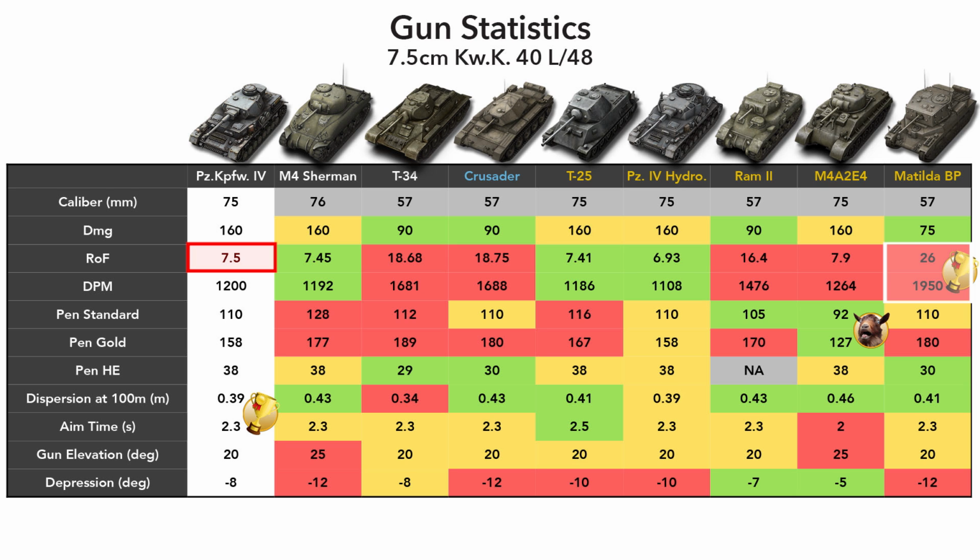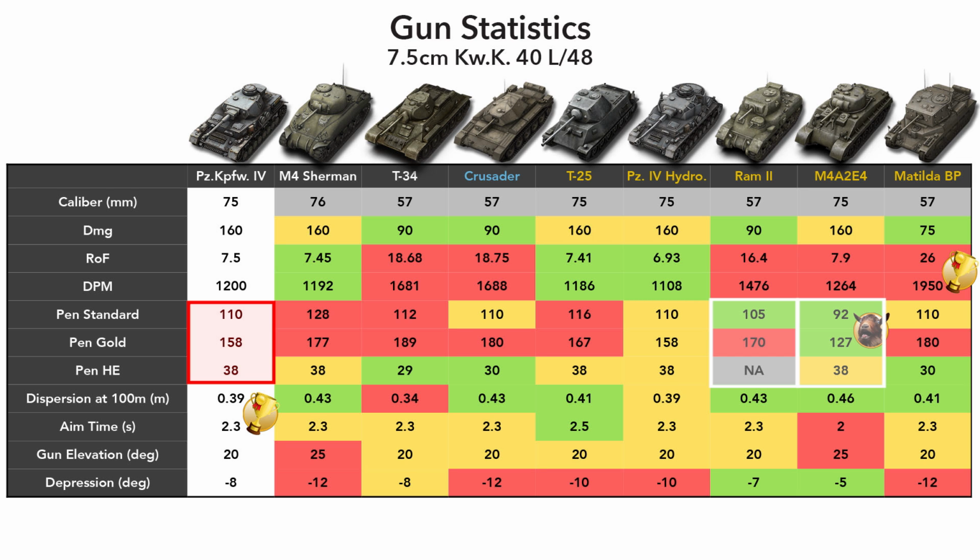But obviously you have to be exposed the whole time to get that amount of damage out. The penetration values for the PZ4 75mm cannon though are not great, only really beating the E4s there. It has the standout worst performing rounds. The Ram 2 is also quite bad.